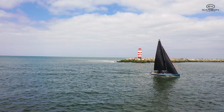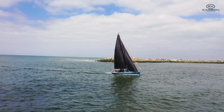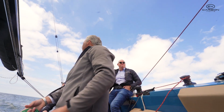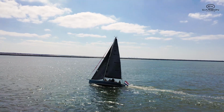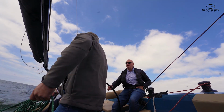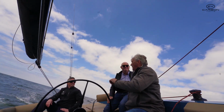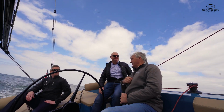Surf. Woo. Code 0 up now would be surfing. She surfs super easily. Super easy. If you have an A2 on, by the time you have 15, 16, 17 knots of wind, you start gliding off the first waves. Oh, this is exciting. When you have 22 knots, she's planing constantly. Yeah. Nice. I can feel an order coming up.